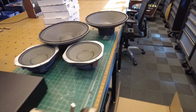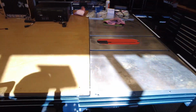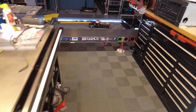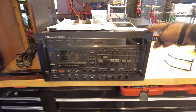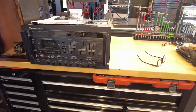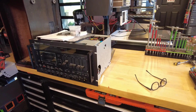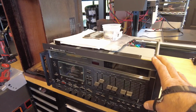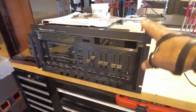The drivers here for our JBL project, still waiting to get installed. Swinging back to the tech area, 1000 ZXL from Nakamichi. This is a passion project as well. The only one I've ever had, and it's still being restored. Kind of looking for some free time to tackle it, but we've got it powered and almost working.